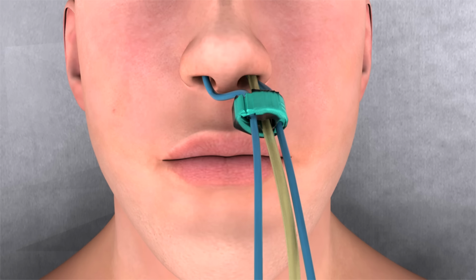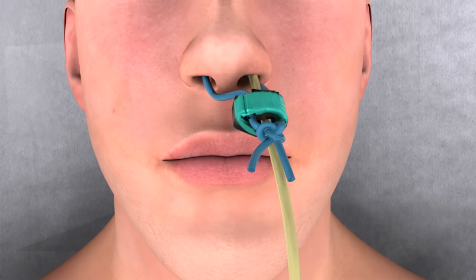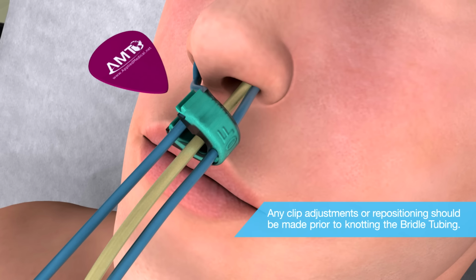Once you've ensured the clip is closed, tie the 2 strands of bridle catheter together into a simple knot below the clip. You may then cut the excess bridle catheter 1 centimeter below the knot. If the clip must be opened, use the clip opening tool. Slide the opening tool into the clasp of the clip and then turn slightly to open.